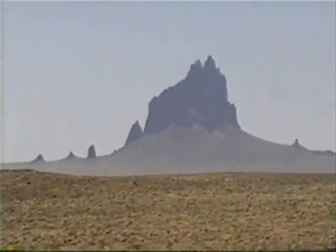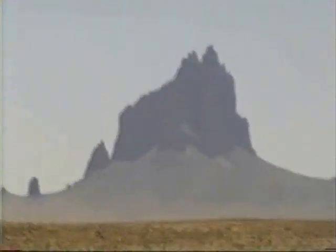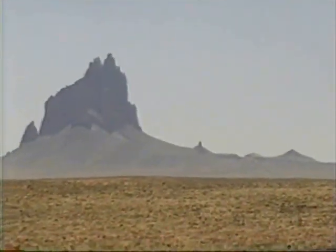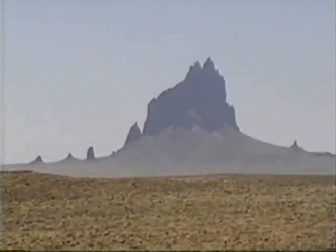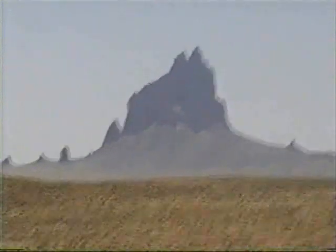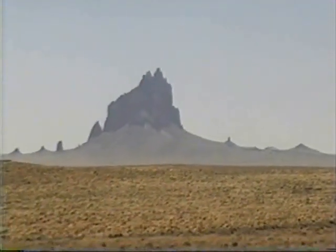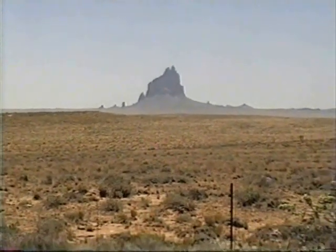Today, the Navajo have forbidden people to climb it because they're afraid they will stir up the spirits or rob their corpses. Despite this, people still manage to find a way to climb it, and dozens of adventurous climbers climb to the top of Ship Rock every year. Today, this iconic landmark is a symbol of New Mexico.